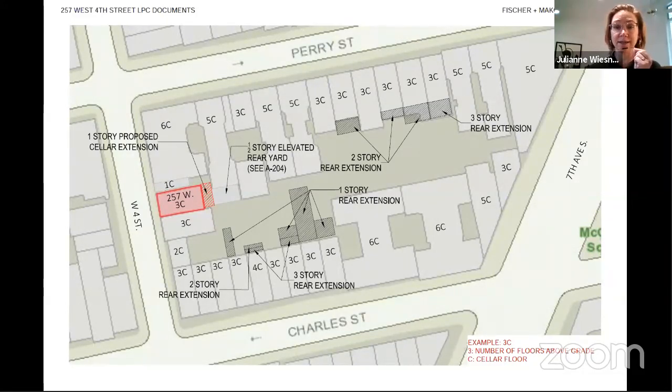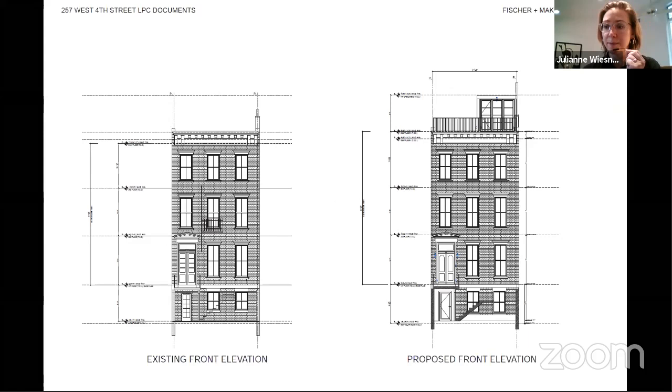This block plan illustrates the existing conditions at the building within the block. Outlined in red is the property in question, 257. The hatched area shows the proposed addition hatched in red, and the other hatched areas indicate existing extensions at buildings throughout the block. The proposed elevation shows a stair bulkhead at the roof, which is being reviewed at staff level, but its proposed construction is the reason for the raising of the chimney flues. The flues do not qualify for staff level review because they do not meet the rules requirement for minimal visibility.